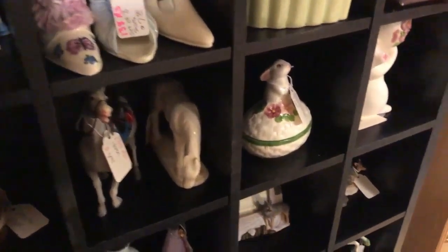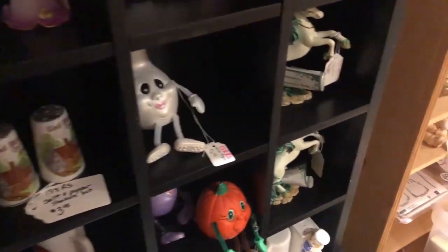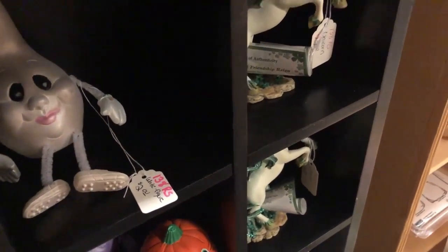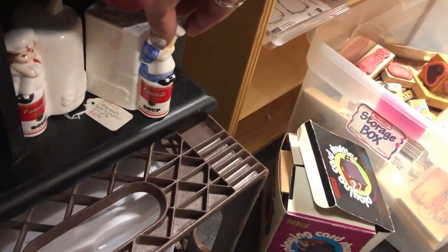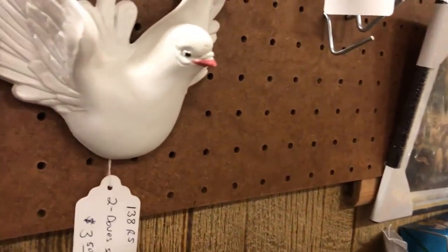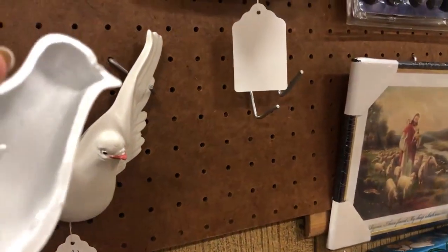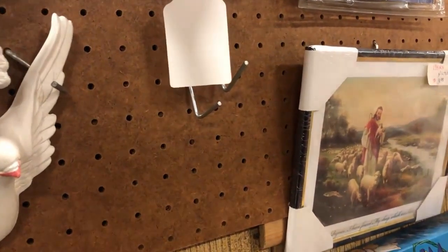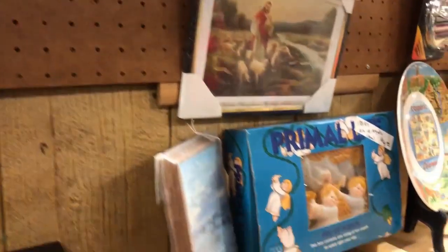Well, I might have scooped out what was good. Plastic. That's all resin stuff. Wait a minute, that's cute. Campbell's salt and pepper shaker, $5. Okay. Oh, you're cute. Plastic, so probably like Home Co or Sirocco, that kind of thing. That's cute though. Okay. Company's coming. Gotta go.